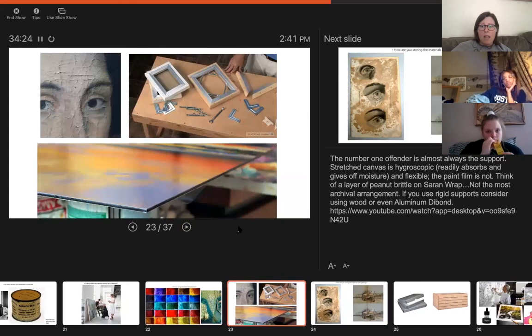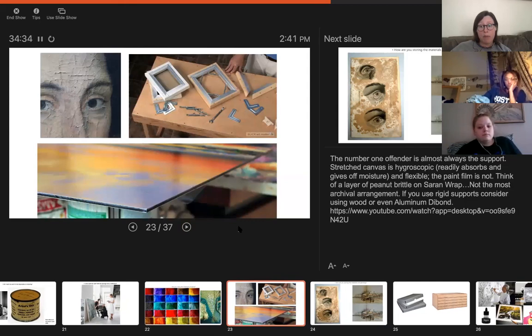The number one offender typically is oftentimes the support as well. So stretched canvas is what's called hygroscopic. It readily absorbs and gives up moisture. It is flexible, but the paint is not. Paint is not intended to move. In fact, traditional gesso should only go on wood panel or completely rigid surfaces rather than on canvases. What should go on canvas is acrylic, because acrylic will move with the moisture. So the best way to put that is to think of a layer of peanut brittle on saran wrap. What happens when it moves?